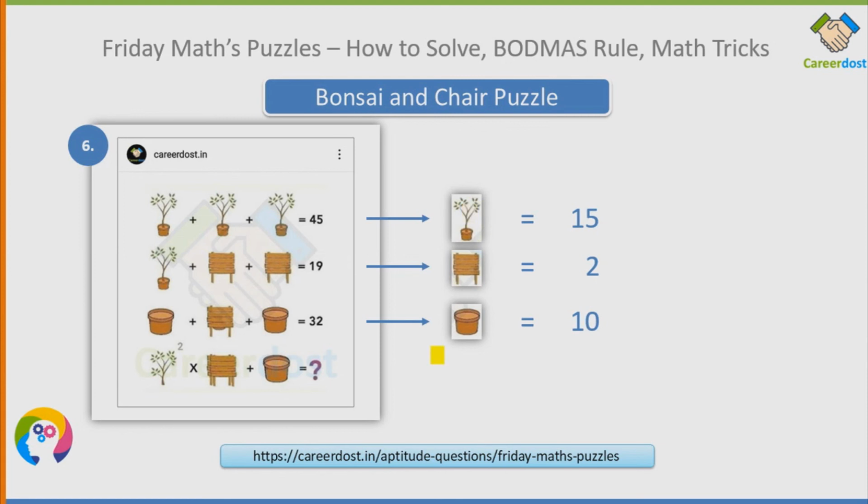First of all, let's count the leaves here. There are a total of 21 leaves. We know that the value of 3 leaves amounts to 1. So we will make the square of 7 here. So this will be 7 square into 2 chairs, which is 4, plus 10. The value of the pot is 10. 7 square will be 49. 49 into 4 will be 196. 196 plus 10 would be 206. So this is the answer for this question.